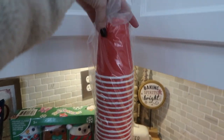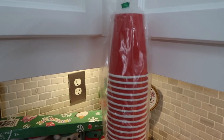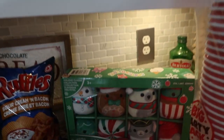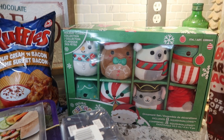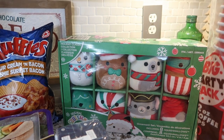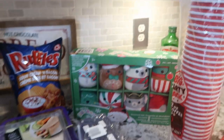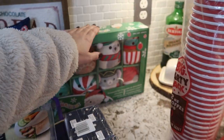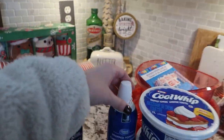Here, I had to go into the party store to get some hot beverage cups. So this is going to be for the strawberry hot chocolate. Down here, this is from Costco. I'm gonna make the girls an advent calendar this year and fill it myself. So I'm gonna do a whole separate video on that, but I got these at Costco as part of that calendar. So I won't say anything else because I'm gonna do a video for you guys on that.